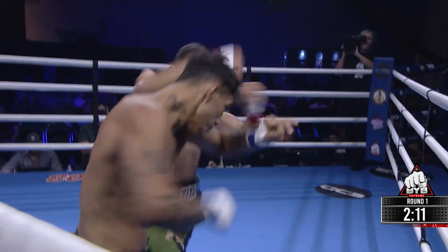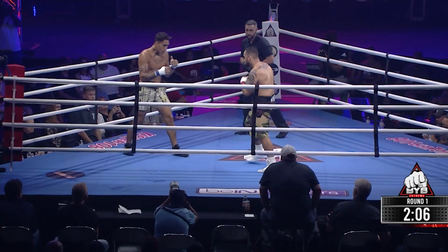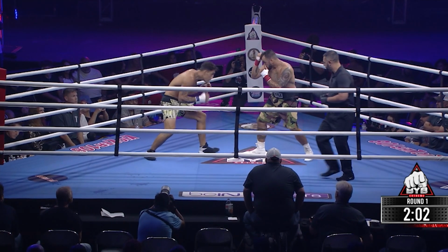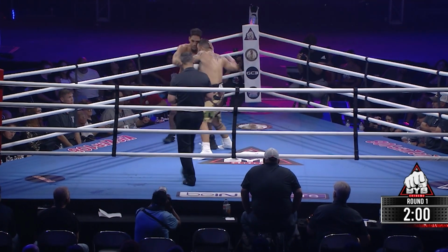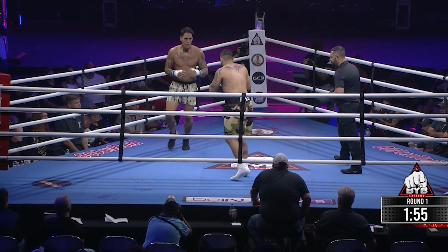Both guys were coming in kind of wide early on. Kanekoa was still coming in a little bit wide. He's getting some of those shots in there, but not as clean as he'd like to. Maybe he might be best served to straighten out some of those right hands he's throwing. Watch the back of the head, guys. Go.